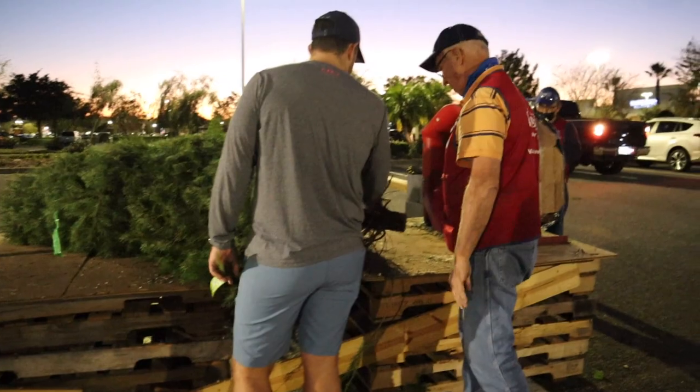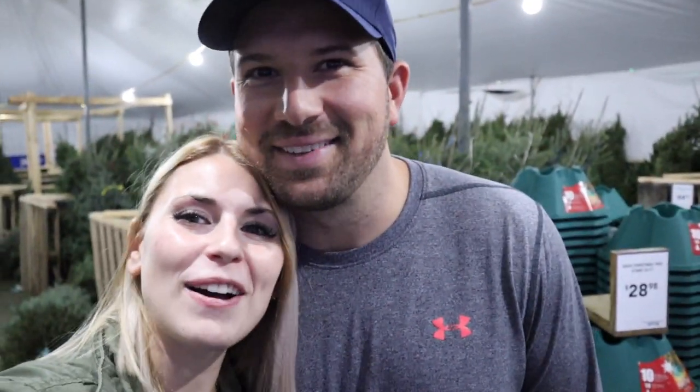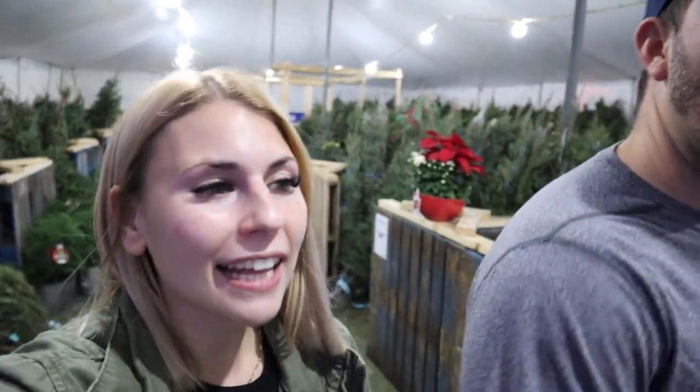Oh, I'm so excited. Are you excited? Yeah, love it. How do we get that one? I know, that one's gorgeous. Look at this one. I have not done a real tree since I was a kid in Massachusetts. So I totally forgot how much I love real trees, because fake trees I feel like are a lot more convenient. You don't have to water them. You don't really have to clean up after them. But I don't know, there's something about a real tree.